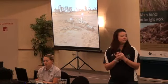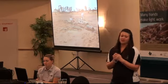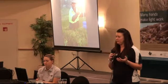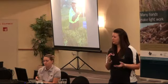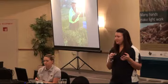It's got salinity, it's got wind erosion. How can we improve the soil health? There are some things that locals have been working on within our zone. They've been doing perennial pasture trials to try and improve the microbial activity in the soil.